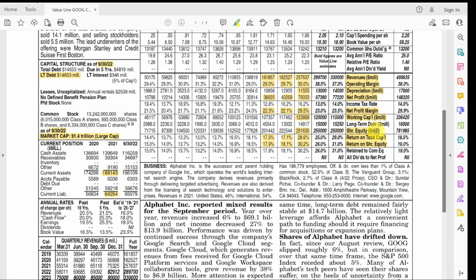I will quickly calculate the debt to equity ratio just to see what it is. So 14 billion divided by 251.6 gives me 0.06. So debt to equity ratio is 0.06, which is nothing, which is very small. Normally, big companies carry a lot of debt on their balance sheet so they can grow their business. But Google does not, which is very good to know.